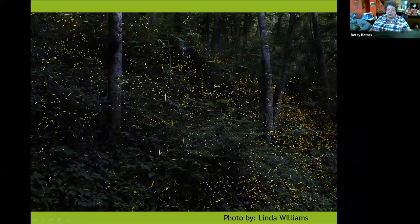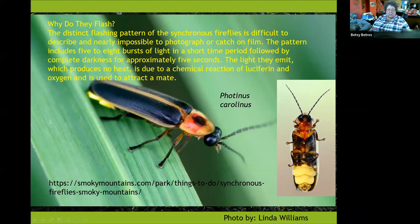But wouldn't this be, I mean, they're everywhere. So they're a synchronous firefly. And there are only a few spots in the United States where this species occurs. It's Photinus carolinus. This is a picture of those.